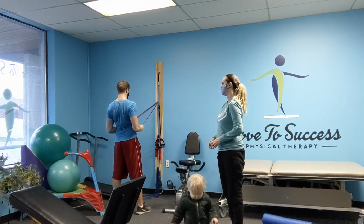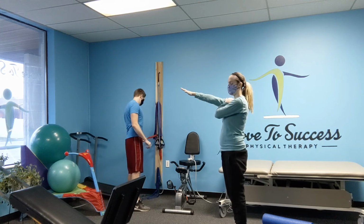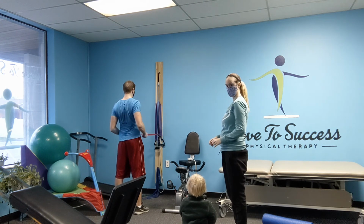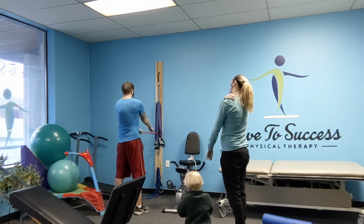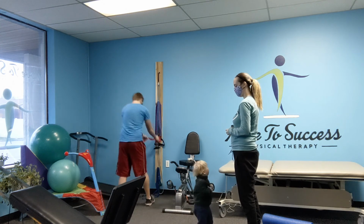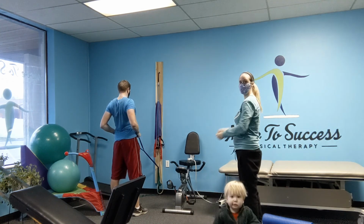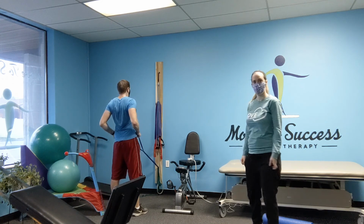There's 3 different positions that you can do for rows. You can do rows that are higher than your shoulder, at shoulder, and then lower than shoulder. So that's hitting the 3 different parts of the trapezius muscle, which is a really big muscle here that people tend to have issues with when they have bad posture. So I tell people to try to do 20 at each level. So 20 high, 20 in the middle, and then 20 straight up coming from below.